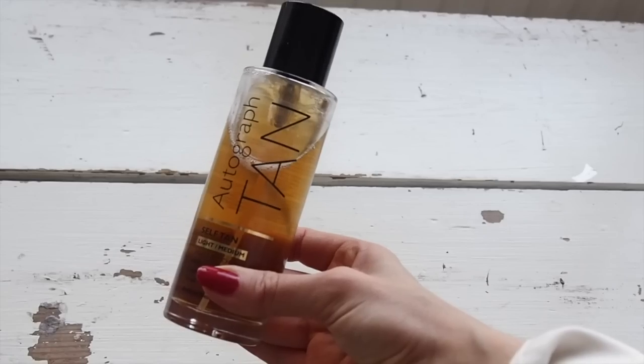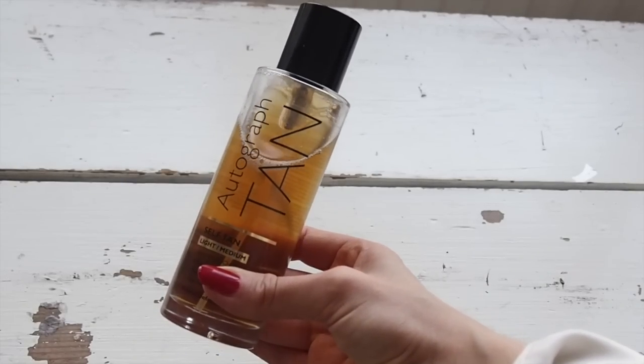And then the other water I've been using is actually an oil, but it's very, very thin. It's not oily at all. It's the Autograph Self Tan Velvet Touch Luxe Oil. And this I thought was going to be really streaky because I've used the Isle of Paradise water and that was so patchy. But this isn't patchy at all.